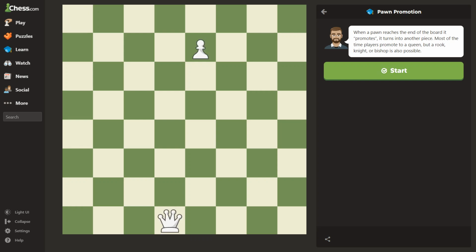Also, it does not have to be one of the pieces already captured in the game. Every pawn has the potential to be promoted into a queen. You could trade it for another queen and have 2 queens on the board, which is incredibly powerful. Now, let's practice promoting some pawns.